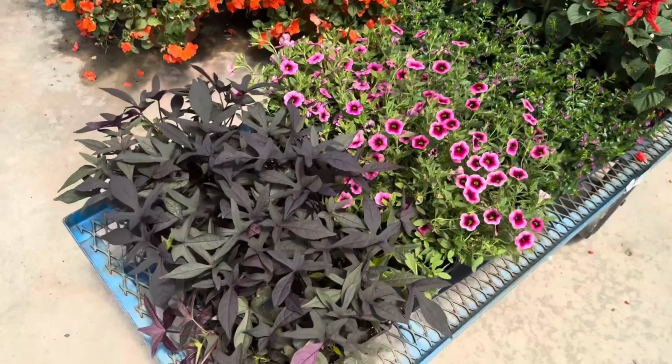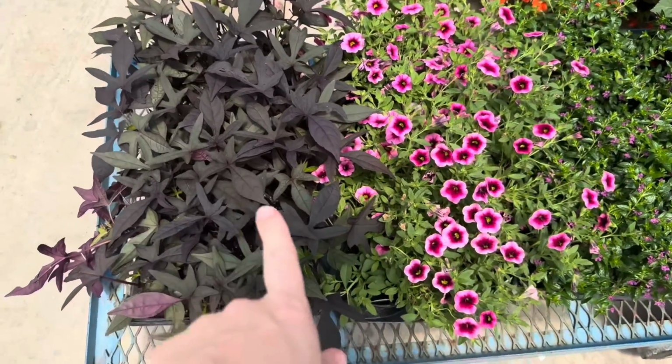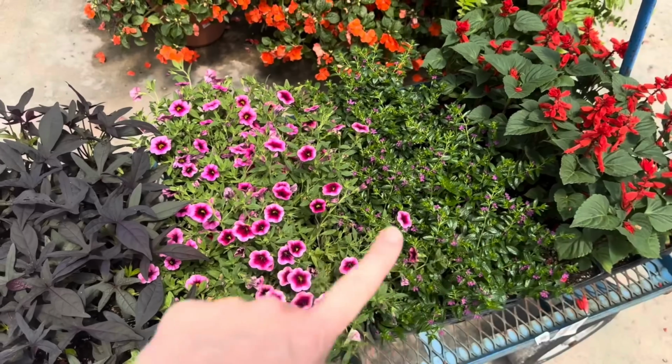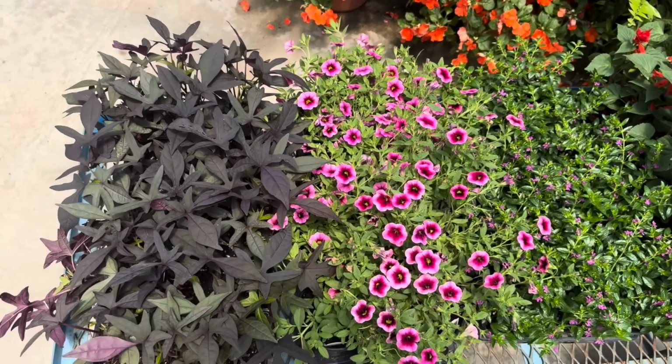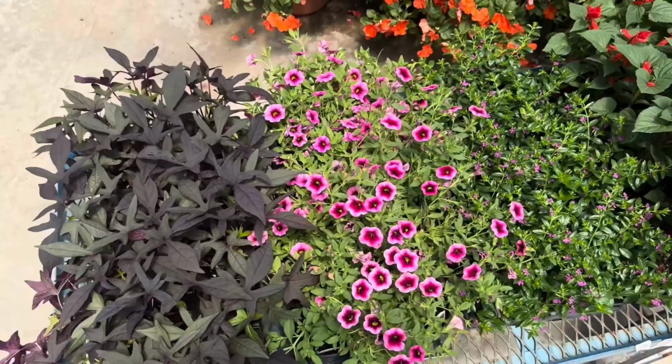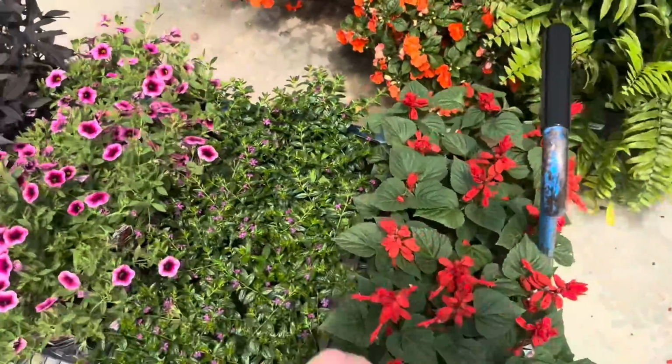Okay. I also picked up some of the darker purple sweet potato vines. So I like the look of all of this. I think it'll be beautiful watching it fill in over the summer. It is so hot in here that my phone is literally overheating. So I'm going to go ahead and head towards the checkout.